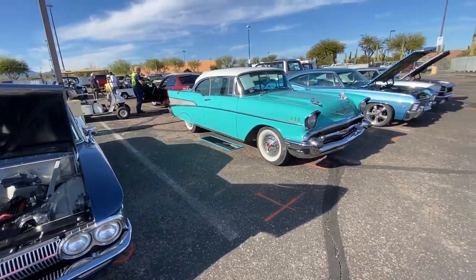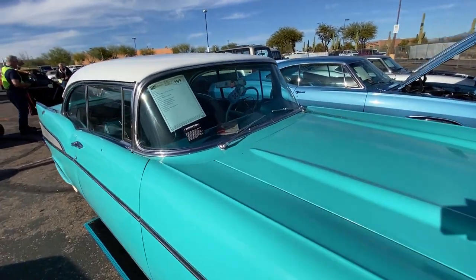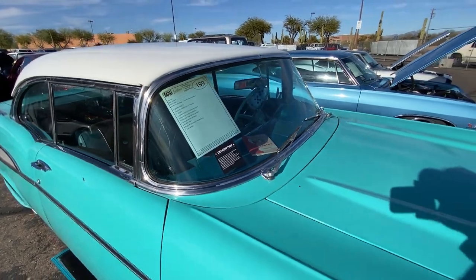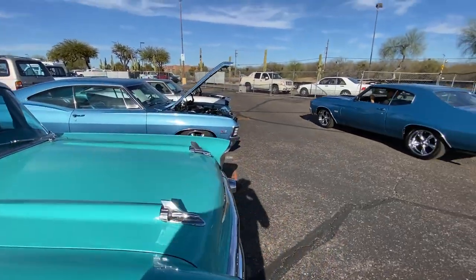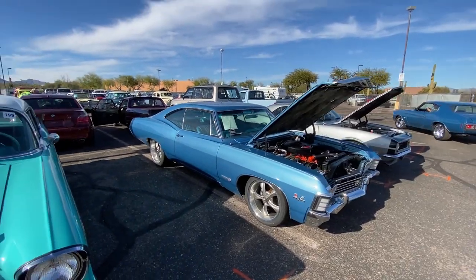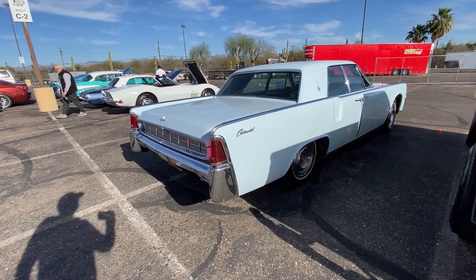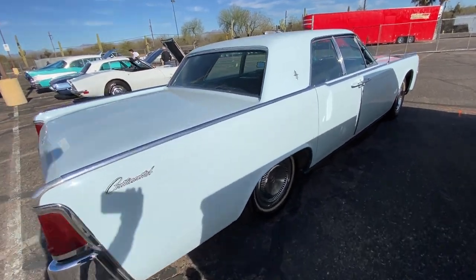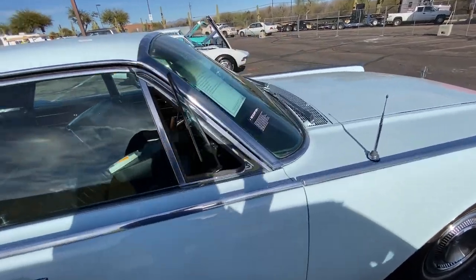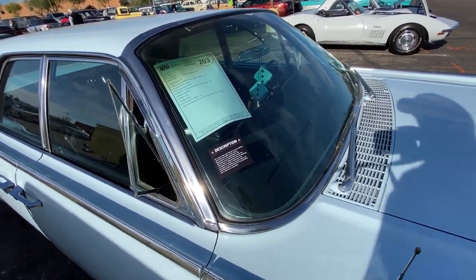A couple other things. Here's a '50s Tri-5 Chevy, what is it, '57, I'm sure. Barn find. Everything's a barn find. Anyway, nice sounding Chevelle. Four-door Continental. All original. 430. Big V8.